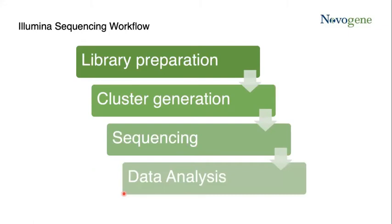So this is the workflow for a typical Illumina sequencing. The typical Illumina sequencing workflow is composed of 4 basic steps. The first one is called library preparation. Library preparation is to prepare the DNA and make it able to run on the flow cell. The next step is cluster generation. Cluster generation is an amplification reaction that occurs on the surface of the flow cell. Then the reads can be sequenced and the data can be used for analysis. We will go through the details step by step.